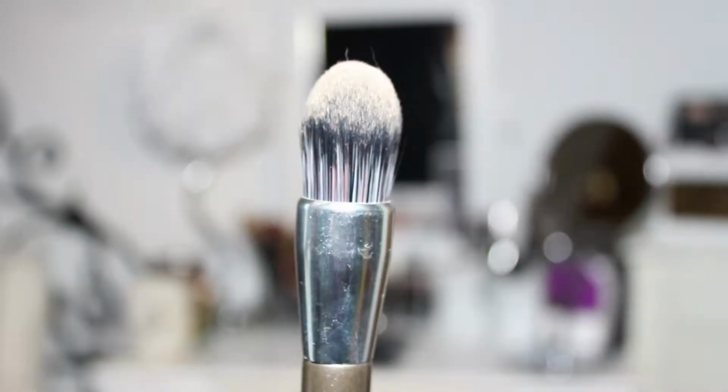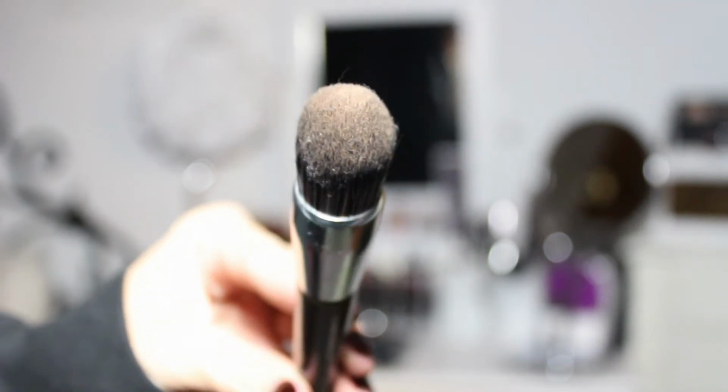So the second one is their Foundation Blender Brush. And I actually didn't use this for foundation, which I normally don't use, but for the purpose of this video, I did apply some. I used another brush, which is from their travel kit. I'll show you guys that in a bit. But what I used this for was actually to cream contour.